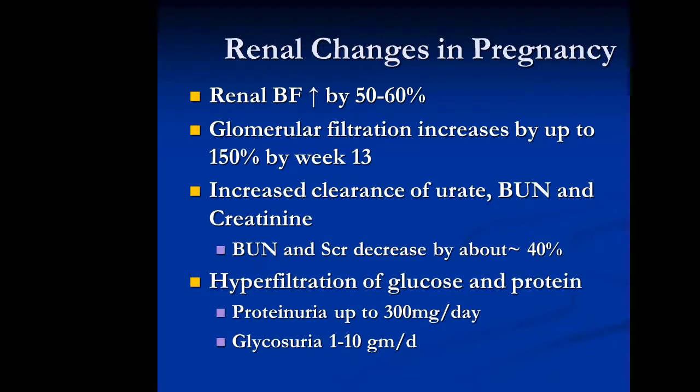There's hyperfiltration of other things, glucose and protein. So a pregnant woman can have a normal or physiologic spilling of protein up to 300 milligrams a day. Okay, and they can have anywhere from 1 to 10 grams of glucose spilling in the urine. It's a lot. So probably why they pee a lot too. Yes. By week 13, they have increased, so, by the end of the first trimester, you're going to see those changes. Okay?